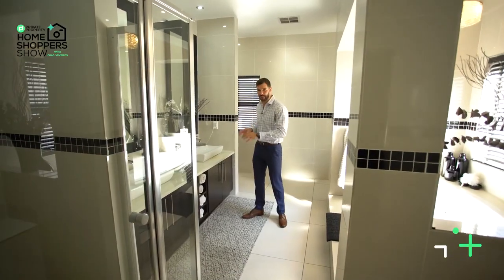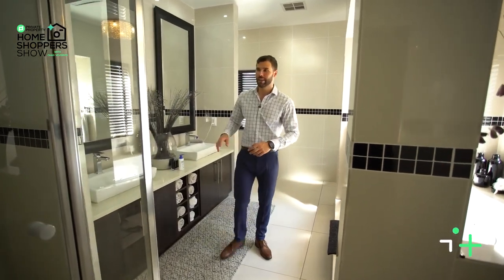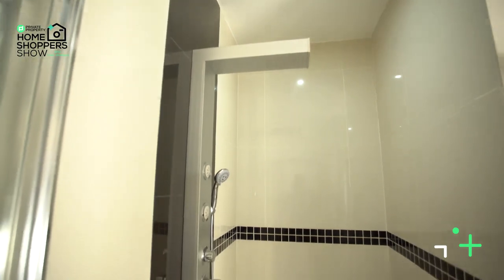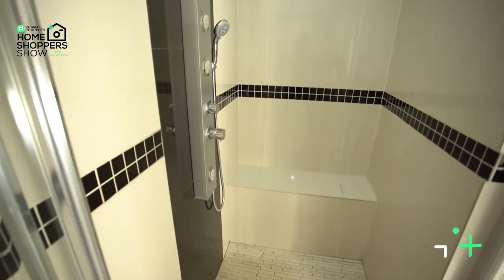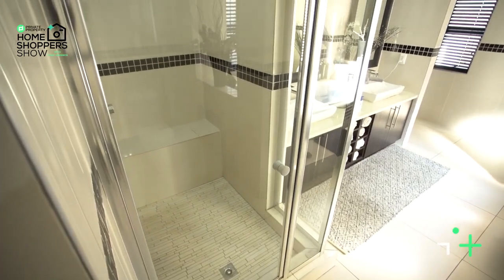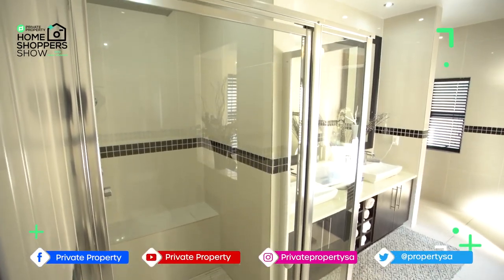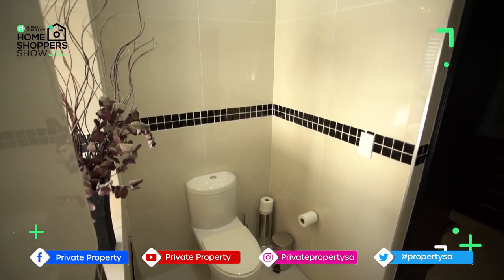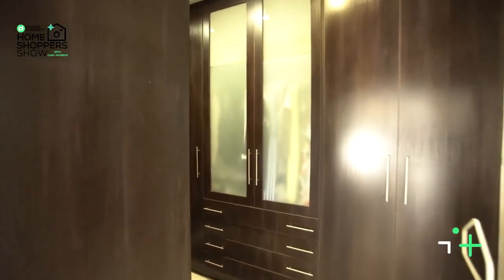Again, very spa-like. Two separate mirrors, and yeah, talking about a spa, you've got a full-on spa shower. One, two, three, four jets in the spa shower just for you, as well as a place to sit down. If you want to relax, you might as well be able to sit down in your shower. Toilet privately off to the left-hand side, and over here is your very own walk-in closet.